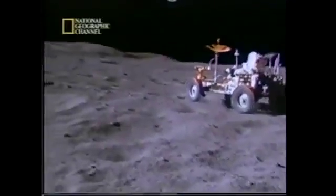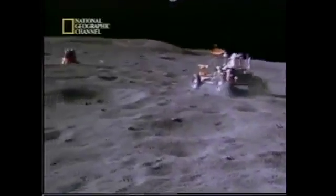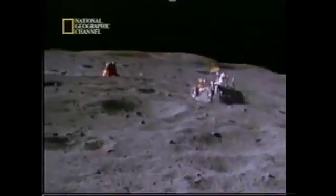Cernan and Schmitt have little time simply to sightsee. Nearly every minute is tightly scheduled, setting up experiments and collecting samples.